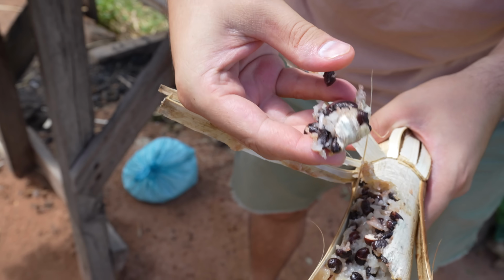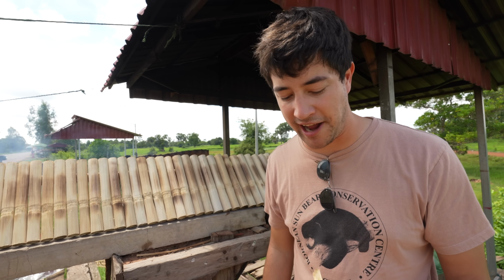You'll see this for sale all along the roads here in Cambodia. It's like a street snack. Cool.